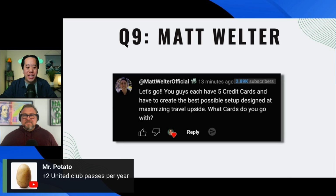Ms. Pino also adds the two United Club passes every year. That's true for the Explorer card. That's also very helpful because United doesn't have any ability to get into the lounges except for the United Club card or if you pay for it outright. So it does help to have those club passes, as the Platinum doesn't cover it, or sometimes the Lounge Bar doesn't cover it either.